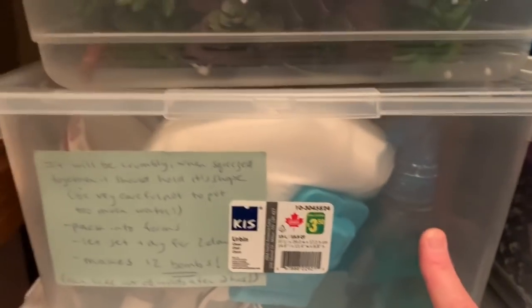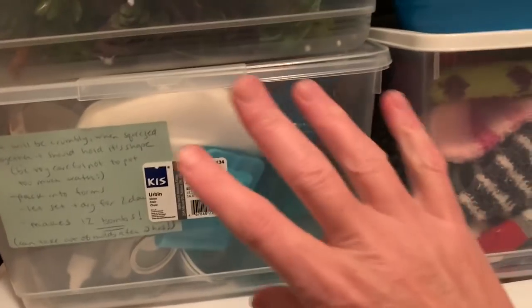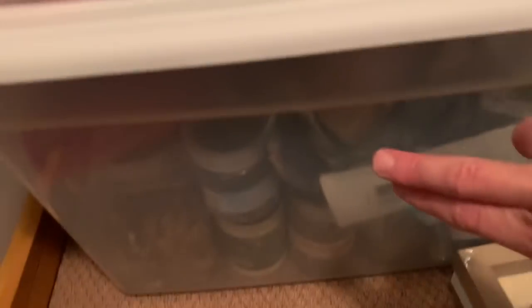This is a bin that has everything in it that you need to make bath bombs. Megan and I love to make bath bombs, so I've got everything all there. We can just grab the bin and go. This is all socks and stuff to make sock snowmen and gnomes and all that kind of stuff. If you've been watching me for a while, you know I love making that kind of stuff. And then this bottom bin is all pebbles and rocks that I use for my fairy gardening.